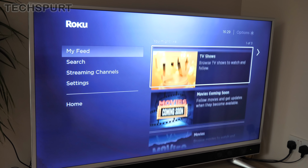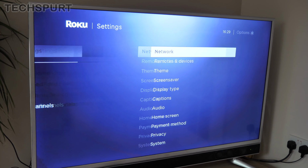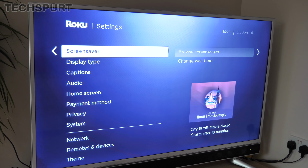There's your feed, which is basically a bunch of shortcutted stuff, so all of your favorites. Overall, it is very simple and straightforward, so great news if you're not used to using these TV devices. You want something that's just as simple and just basically a couple of clicks and you're into your content. All 3 of these UIs do have a form of screensaver on there.